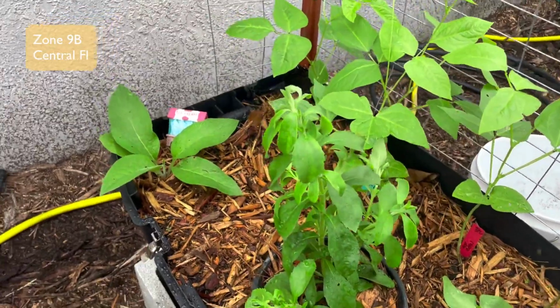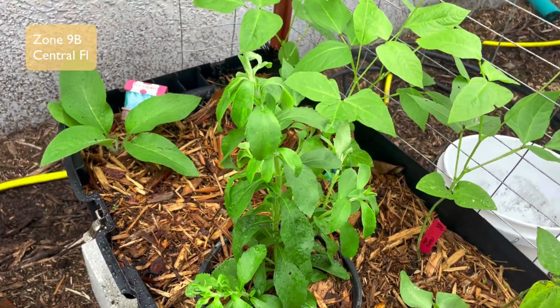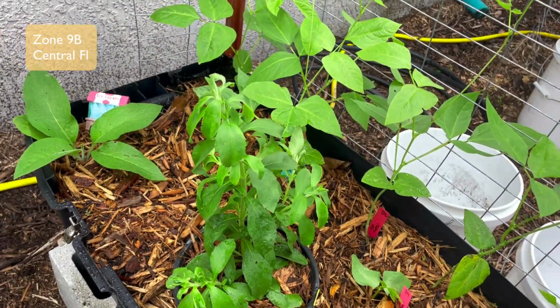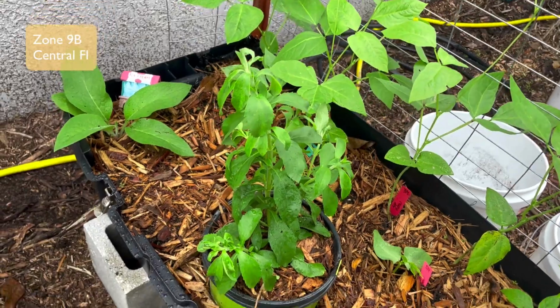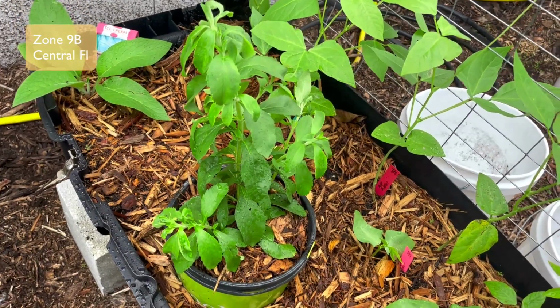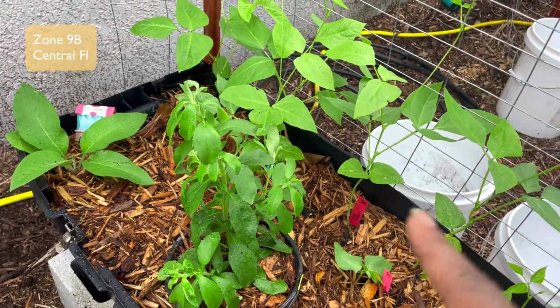I also split my stevia plants, so hopefully they won't be in too bad of condition and unhappy because the roots were really entangled. So yeah, and I need to chop that down too. So hopefully this week I'll be able to process some stevia.